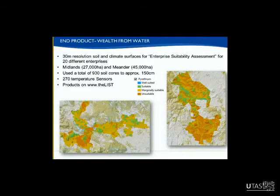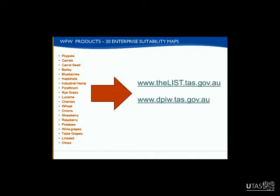So these were generated, just to recap, with 930 odd soil cores, 270 loggers, and we've placed them where everyone can get at them as well. And this is something I was talking to Marcus earlier on. There's no use generating good information if you hide it away somewhere. So we've made it accessible. So all of these enterprise suitability maps can be found on the LIST, which if you haven't been using the LIST, I would say this is Aladdin's cave in terms of spatial data. Go and check it out.